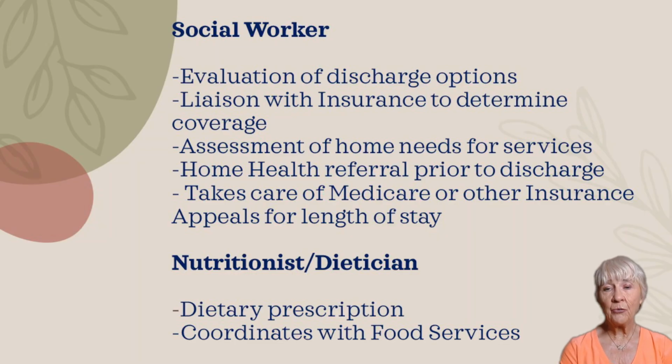There's a nutritionist or dietitian at the facility where you'll be staying for your rehab. They take care of dietary prescription and they coordinate with food services. These are the people that you talk to about your food allergies, food preferences, food sensitivities.